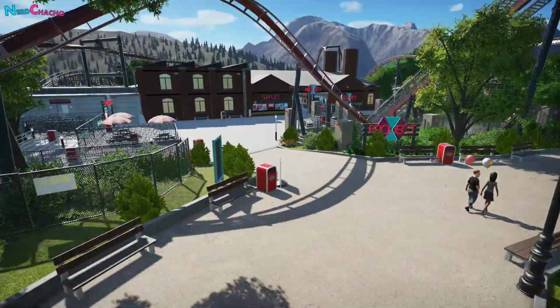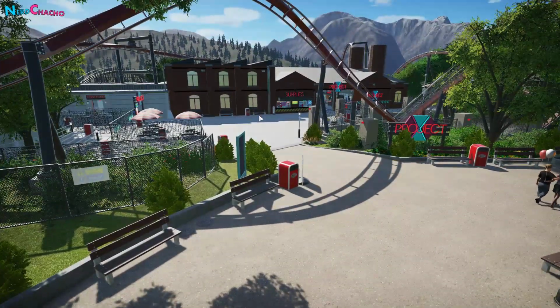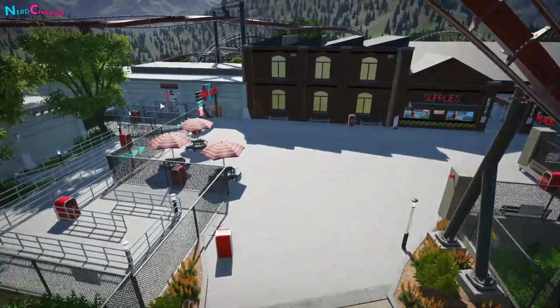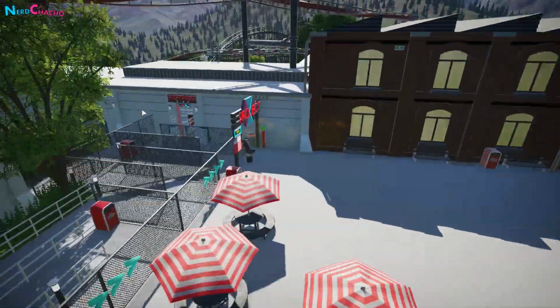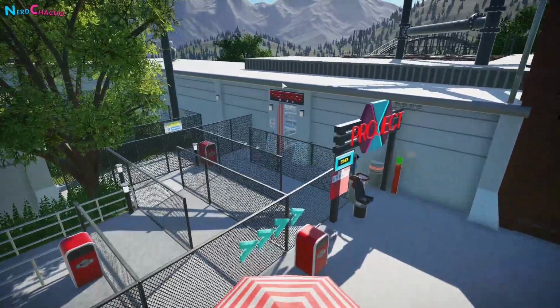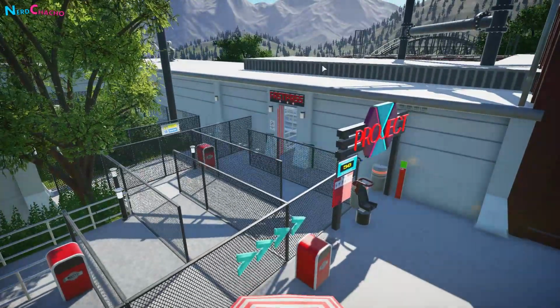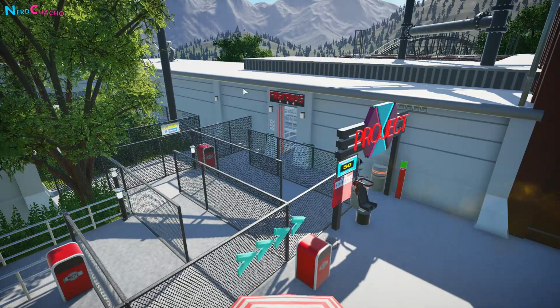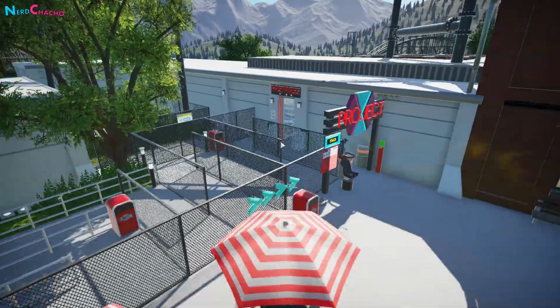Oh, it's so good, even if I say so myself. And then over in the queue line, I've added the fast pass sign. The version that I did the episode on, I'd forgotten to use the most recent version of the save file, because I pre-recorded it slightly. So that's now in place.